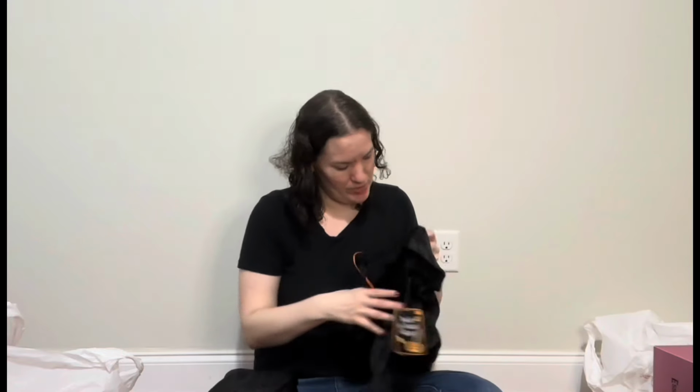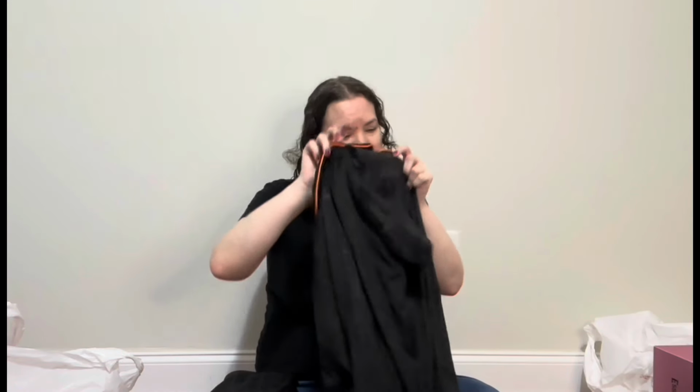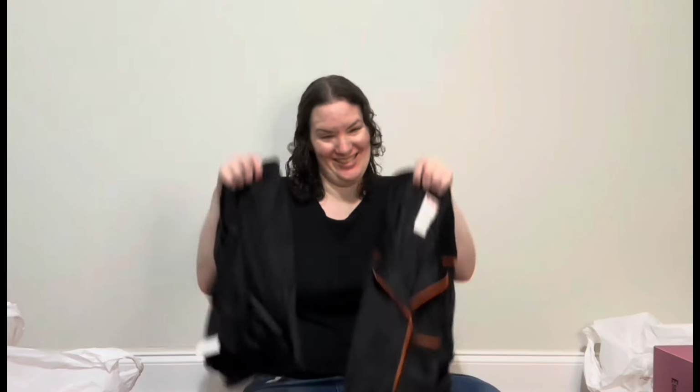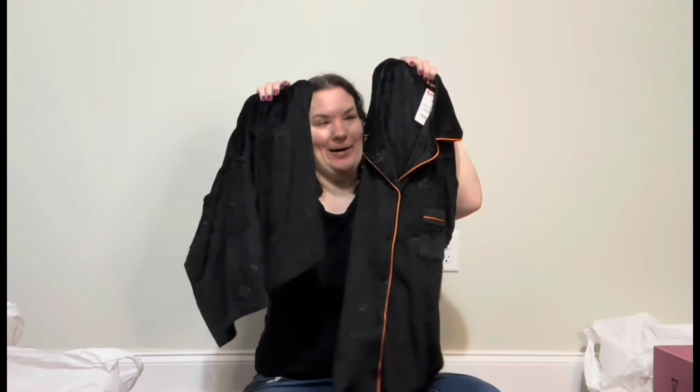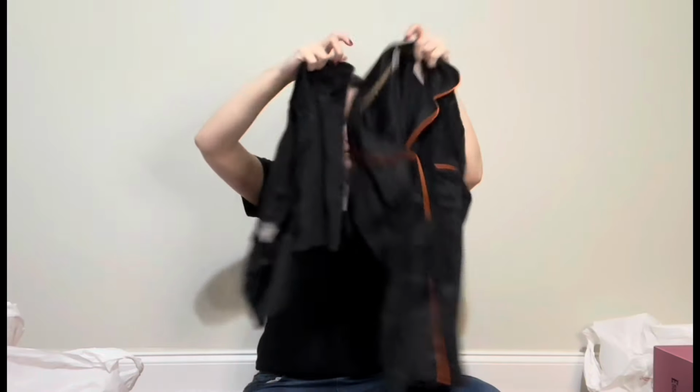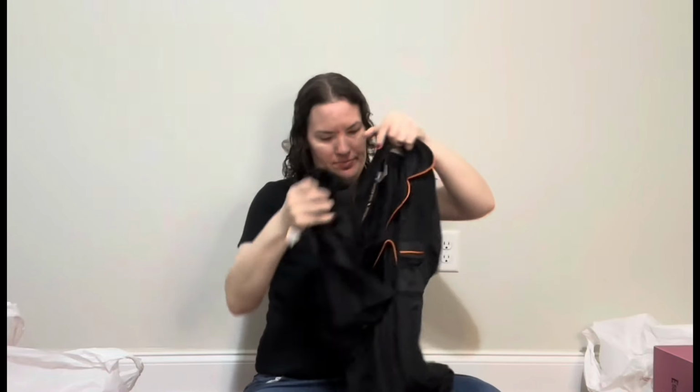And I got myself some spooky pajamas. I had seen these online, and it wasn't until I saw them in person and felt them that I was like, oh my gosh, these are so soft. I gotta get these. These are those black and orange pajama sets with the short sleeve shirt and the shorts.